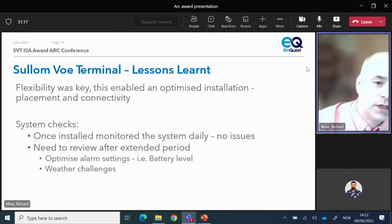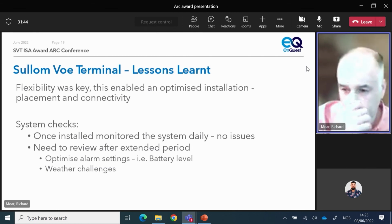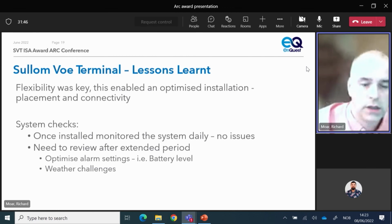On the system side, what I have been doing is regular monitoring of the system, and daily there have been no issues, and we need to continually check in on things periodically. As we've owned and operated the system, we've learned to optimize and check and verify alarm settings, for example battery levels and things like that. And we've had some weather challenges regarding the wind that we can experience on site and some of our tank farms. But it's been a collaborative approach, and it continues to be.